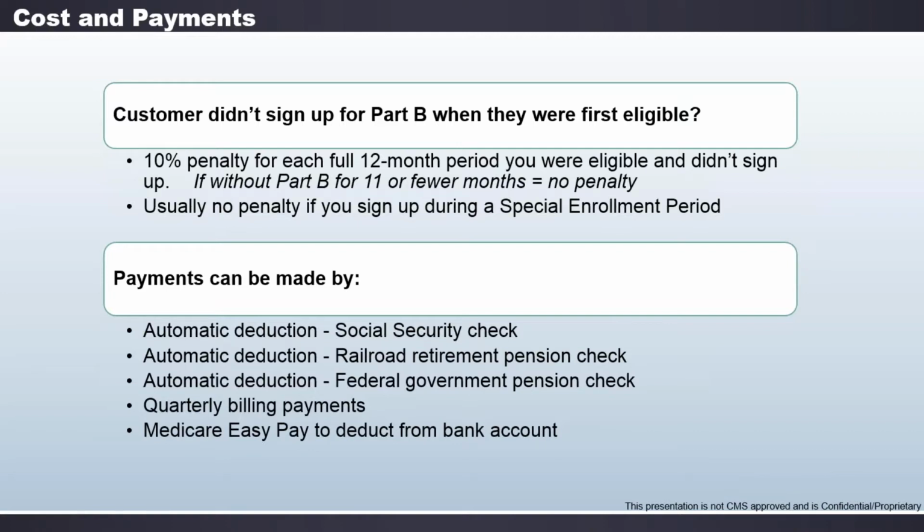As for their payments, how they pay, they can have it automatically deducted from Social Security. And as I said, it will drop down to $109 if they do that. If they're a railroad retirement person, they can have it deducted from their pension check. Same if they're a federal government person who has a pension, they can have that auto deducted. They can receive quarterly bills and make payments that way, or they can have it easily deducted from their bank account.